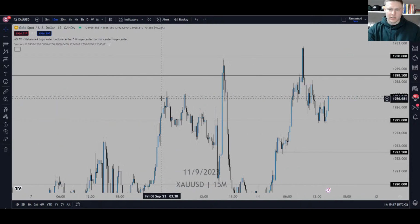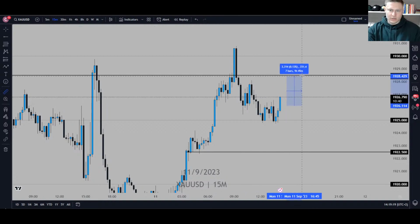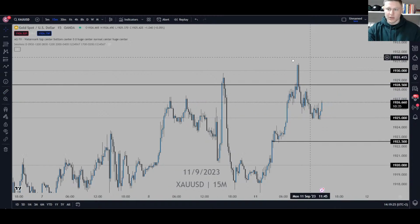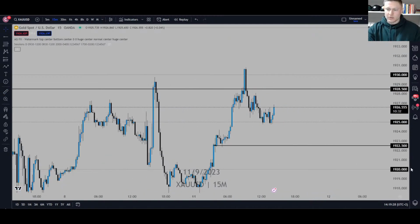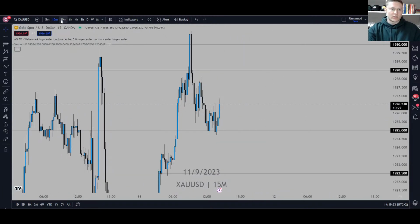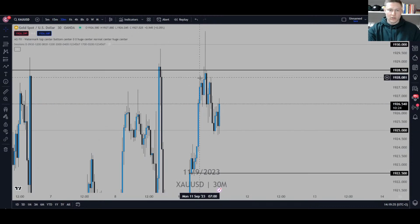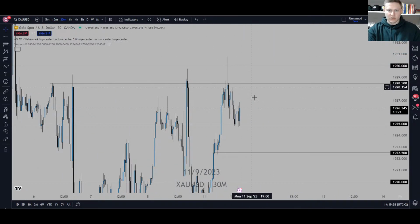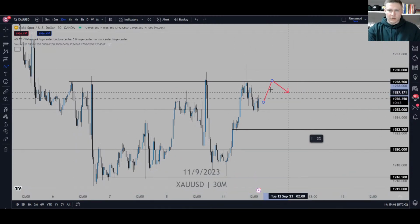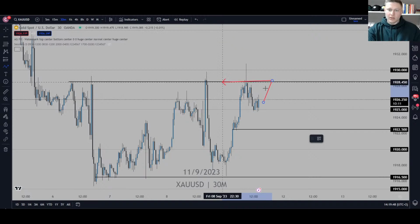So those would just be short-term buys just to see what happens, because I don't know if price will break above 1930. But considering I missed entries off 1925, at this point now I just have to wait for that move up into this resistance at 1928 or 1930 and see how price reacts there. So if we are not getting breaks above this area, then we can be looking for sells from this resistance in this session.